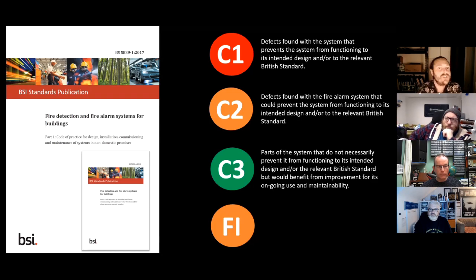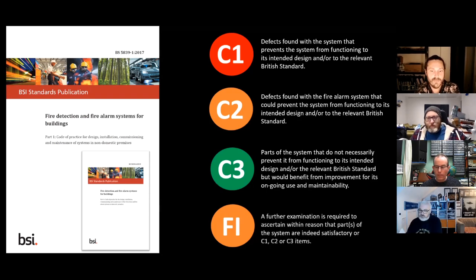Yeah, and also just things like you might have incorrect sleeving, and stuff that doesn't necessarily meet the standards. However, we're just highlighting it to say that it doesn't meet the British standards, but it doesn't mean it's necessarily not working or could potentially not work. And then we've got further investigation. It's the same as anything else.